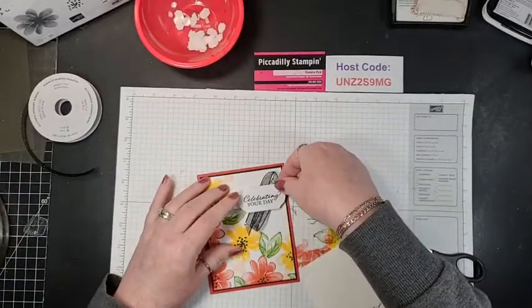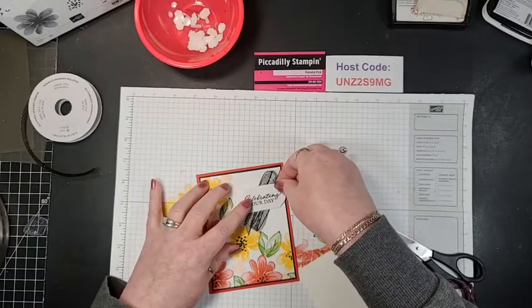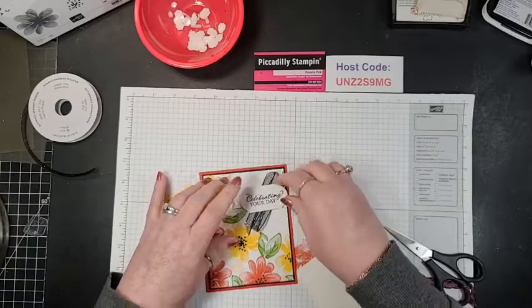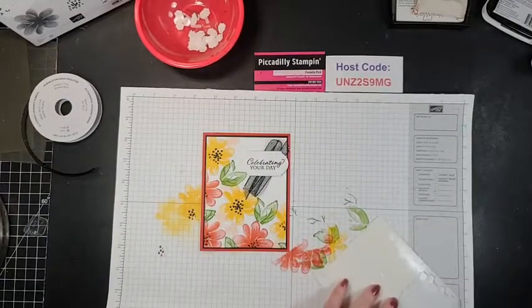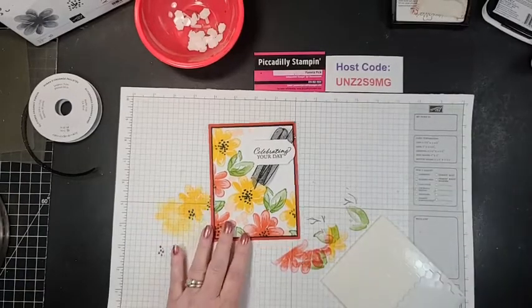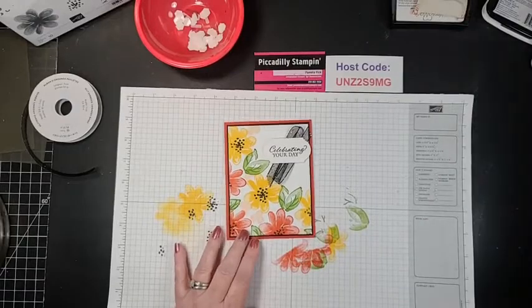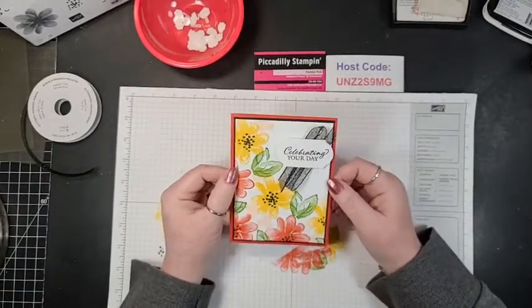And I'm just going to take the sentiment right here. Who would not like to receive this card on their birthday? It's bright, and I have probably just shown you a stamp set that you've seen in your catalog and didn't notice before. Well, I hope this lets you see it and lets you notice it.